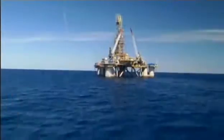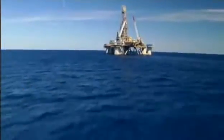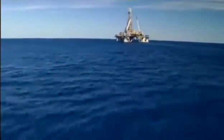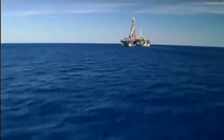This petroleum hunter will need all of its parts working together to accomplish an incredible engineering feat: drilling for oil that could be buried 5 miles under the sea floor.